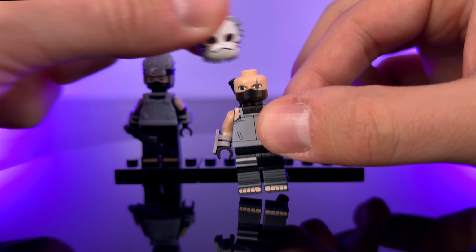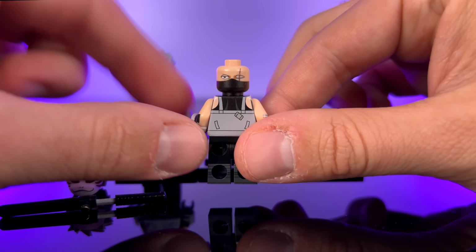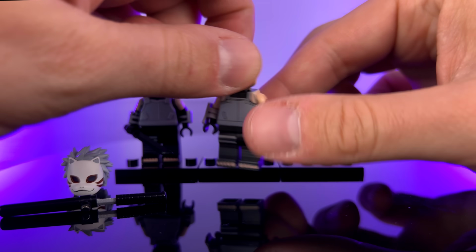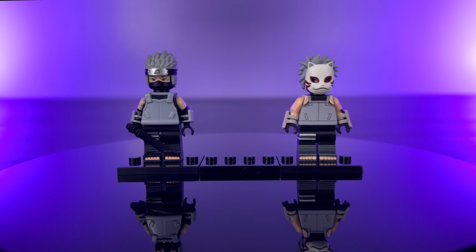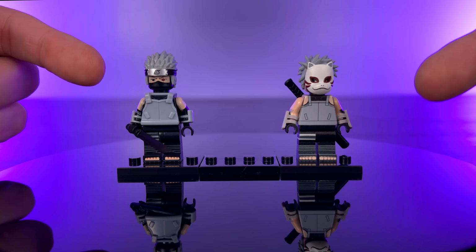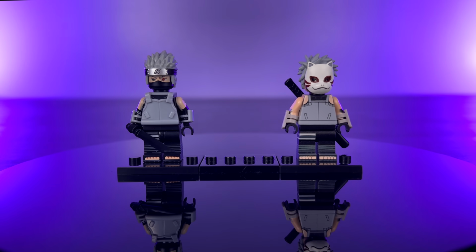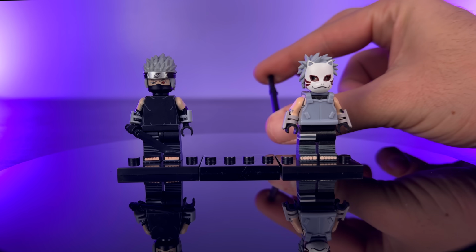If you do remove that mask, there are two different options, one with the eye closed and one with it open. So neat that they have that option available for you, but you can't even really see it with that mask on. You can actually see through the eyes, which is cool. But I did wonder to myself, what if I put the vest on the right one? How would that look? And though it's neat, you can't magnetize the sword on the back anymore because it's too thick, so I definitely won't be doing that.